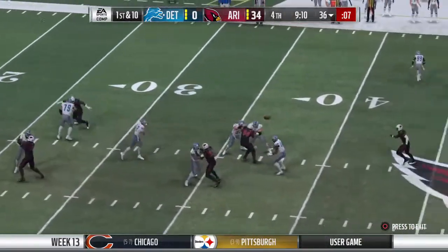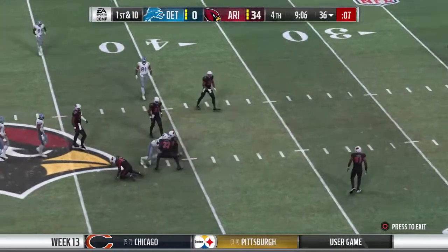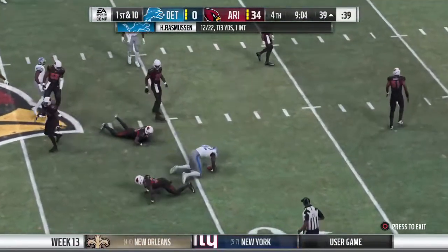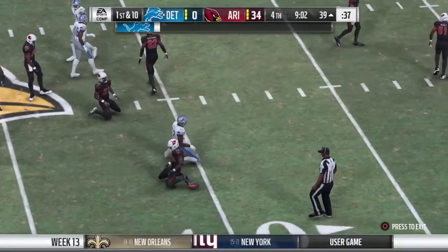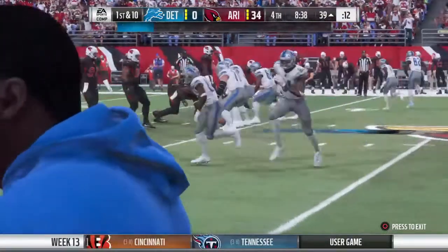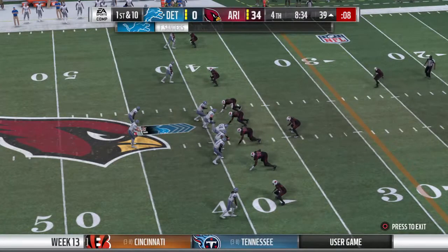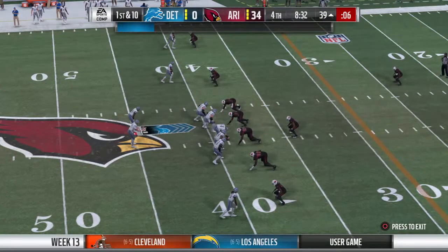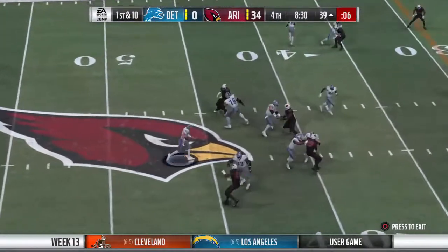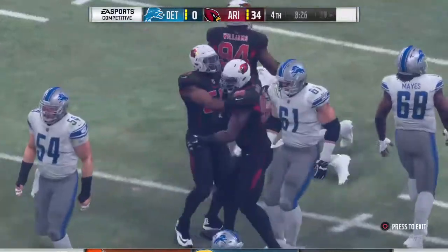First and 10. Rasmussen. Sanders has it over the middle. And he's taken down, but not before he gets this into enemy territory across the 40. That one goes for 24 yards. Hurry up, here we go. Green, 39. Throwing on first down. Rasmussen. No gain, and it's 2nd down.